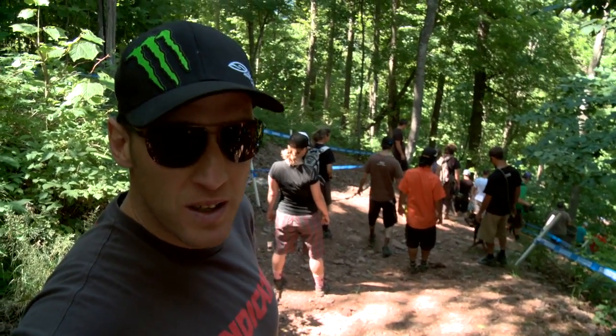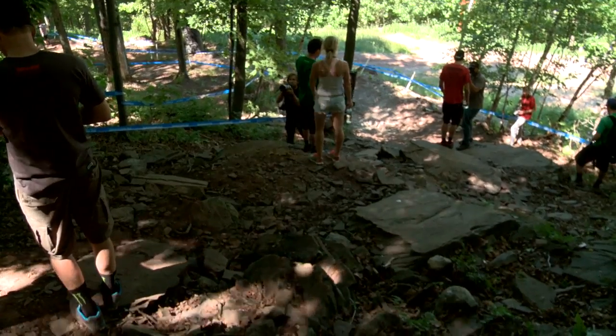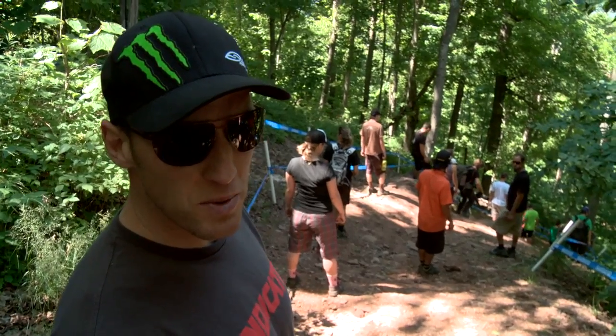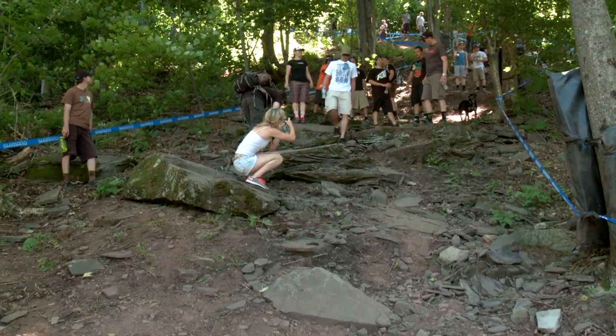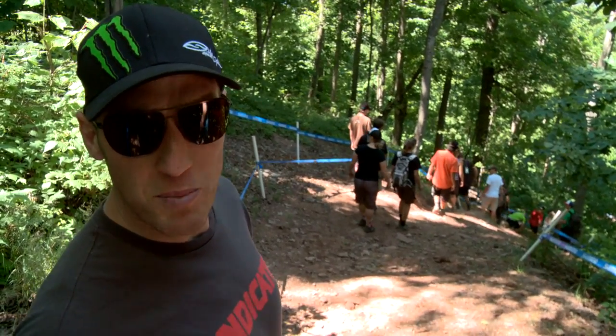Just coming into one of the rockier parts of the track. There's a little rock garden down here that when it gets wet it gets greasy and horrible, but at the moment it's pretty dry, so it should be alright. But it's one of those rock gardens that's constantly moving, big rocks are rolling out and popping in and out all the time, so you just have to take it as it comes while you're practicing.